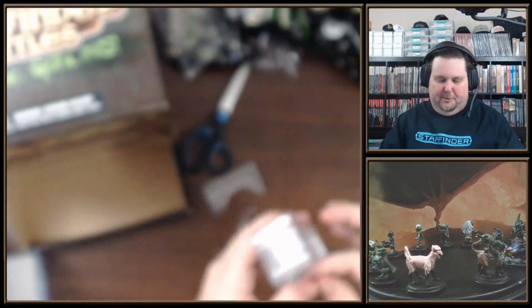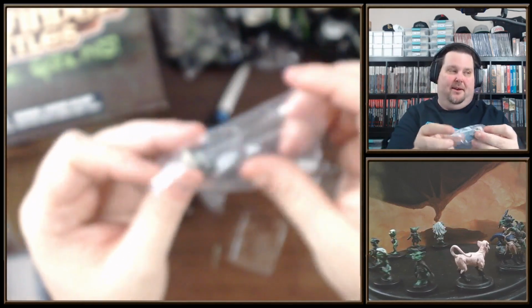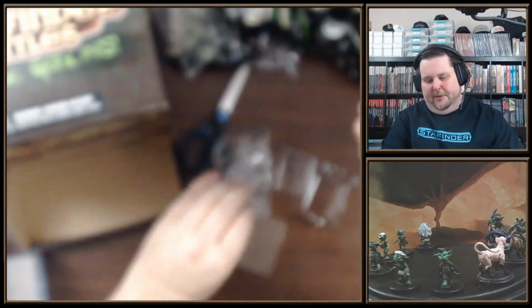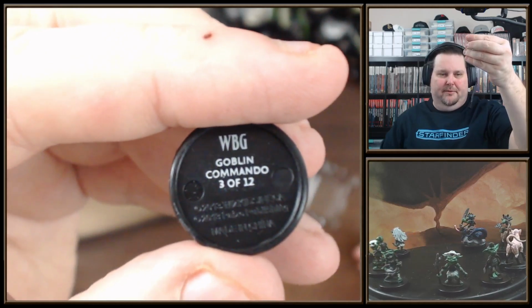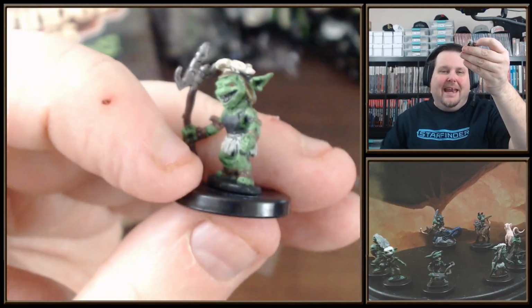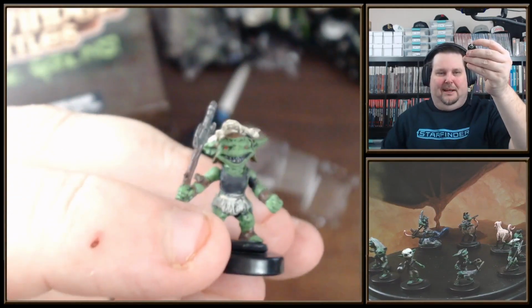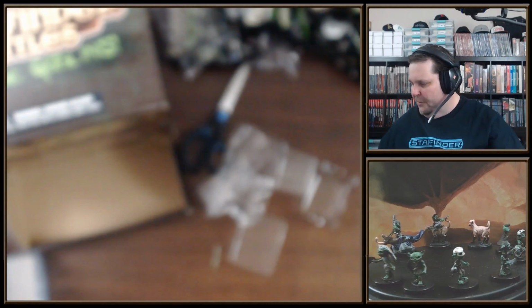So far I've opened up, this is my 12th one here. So I've got a third Commando. Wow. I don't think I want another Commando. So this is number 3 of 12. So this is my third one, which is okay. I mean, you can never have enough goblins. You know what I mean? You just can't have enough goblins. So I'm going to set him to the side.